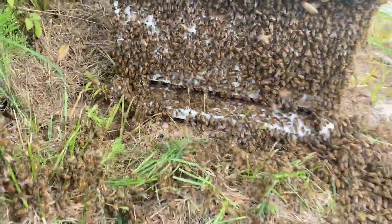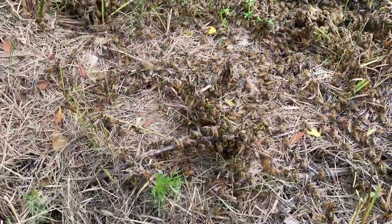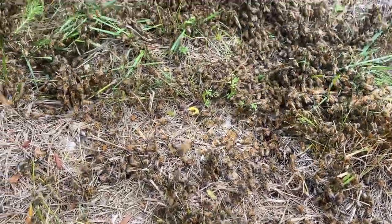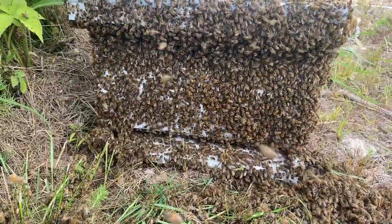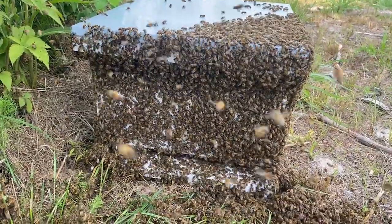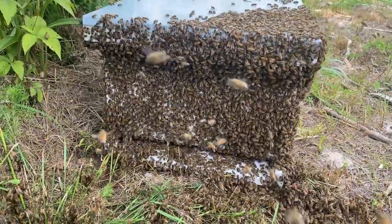That's good news. See all the bees marching in that direction. It's one of my favorite things to watch. It's amazing. Okay, so let me give this a few minutes, and we'll see what else is going on in the yard today.